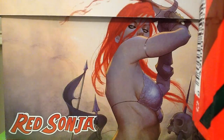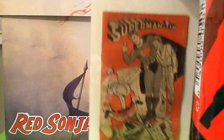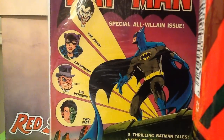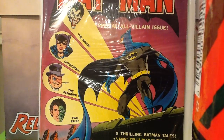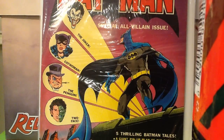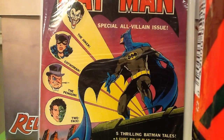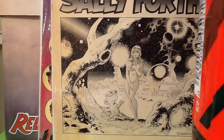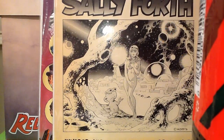Another one that falls into one of those books that I was just surprised to find. This is as close as I'm going to get for a while to a Golden Age Superman book. Picked this up at a flea market recently. It was a really high-grade Batman Treasury edition. Another cool find from Baltimore Comic-Con, Sally Forth #1.